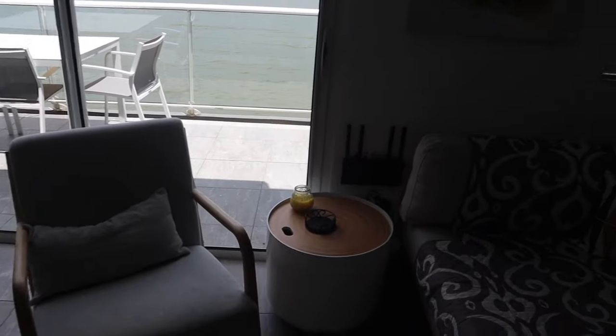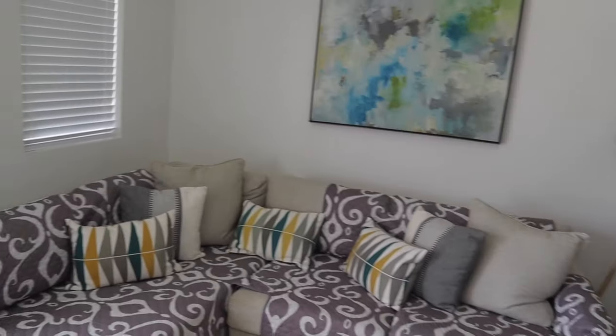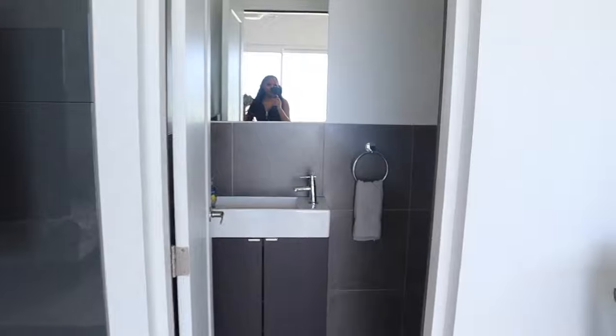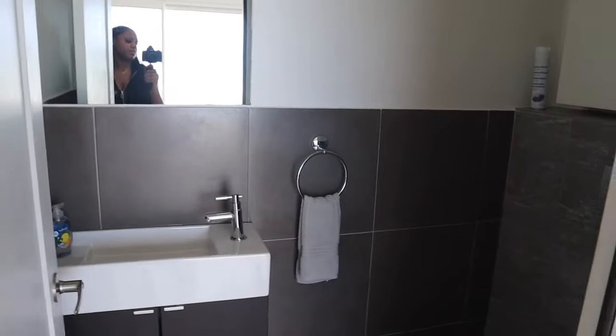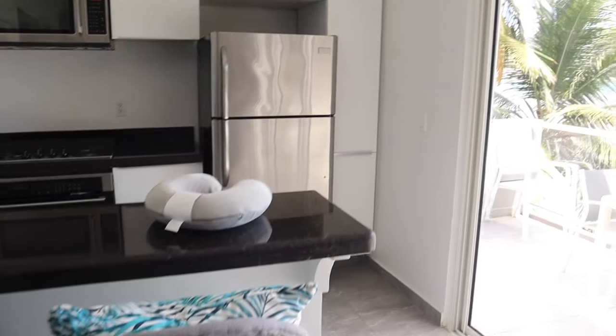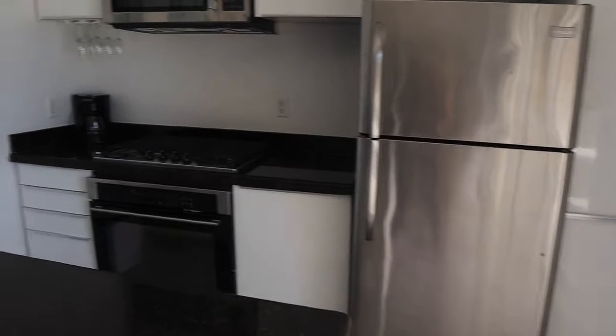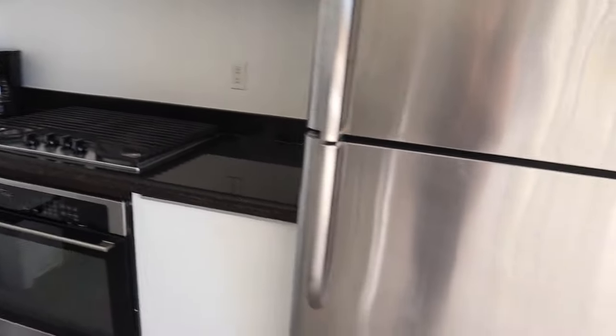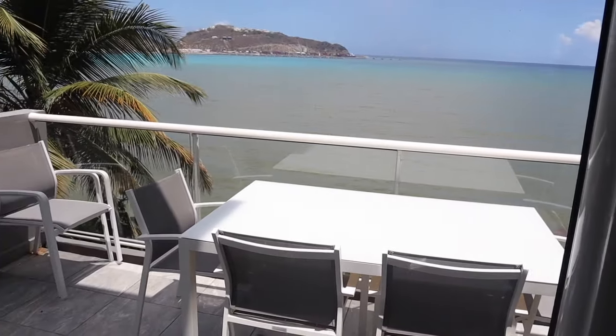Really cute. Like, guys, this place just looks amazing. And it comes with TV. And it has another half bathroom right here. So basically three bathrooms. Then we have the kitchen with the island, okay? And, guys, they have everything that we basically need here to cook. And, I mean, it's amazing. Full-size fridge and another balcony, okay?